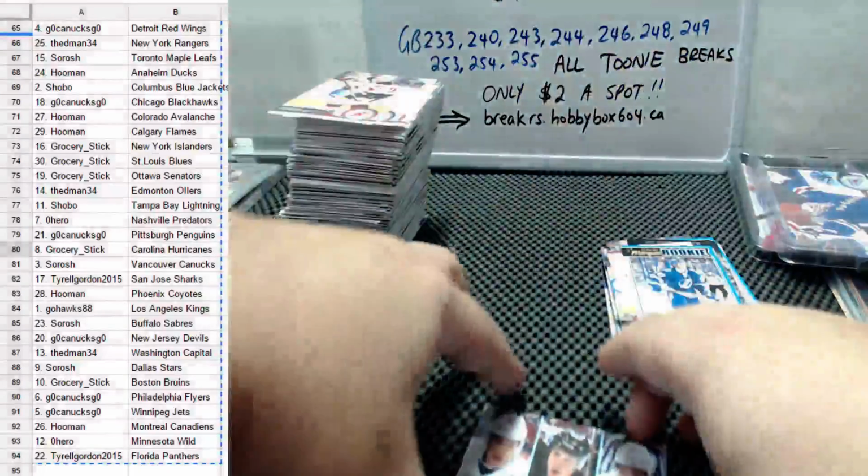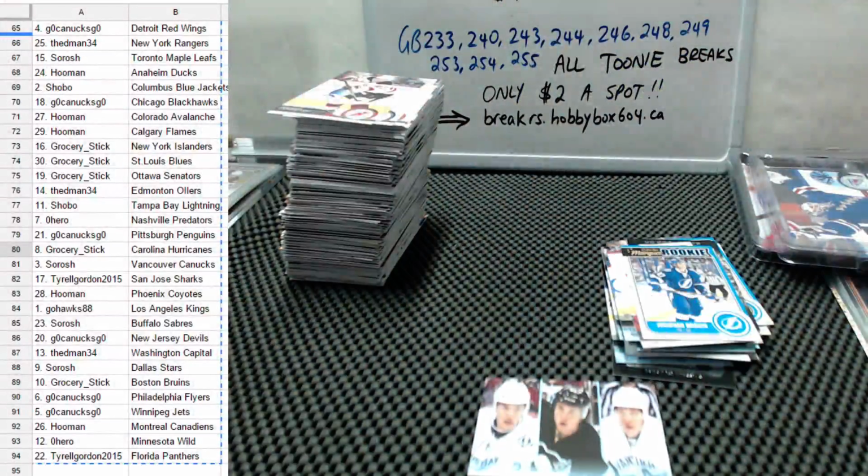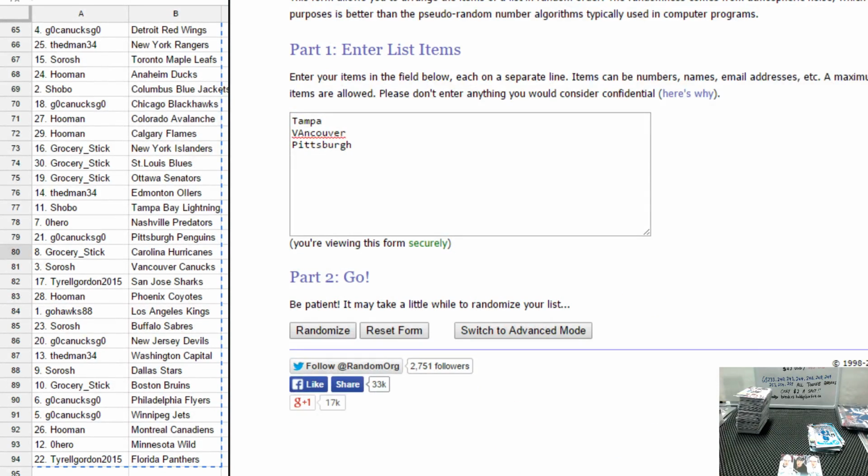So let me quickly set up the randoms for the checklist here. That is Tampa, Vancouver, and Pittsburgh. Okay, here we go, randoming three times. The name on top gets the Young Gun checklist. Good luck.